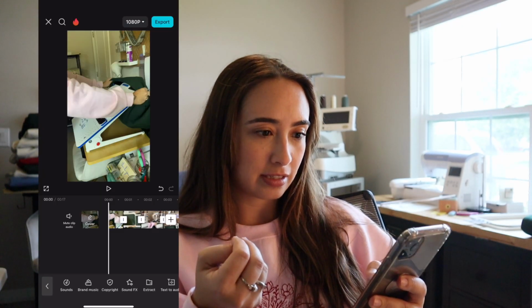Okay, so once I'm done doing all of my little cuts, I like to view the whole video and hear it just to make sure that everything is nice and fast paced and flows well. If there's something that I think isn't necessary, then I cut it out. Or if there's parts where I think it's getting a little bit boring, then I adjust accordingly. But let's just play it and see how it looks.